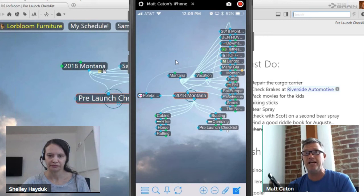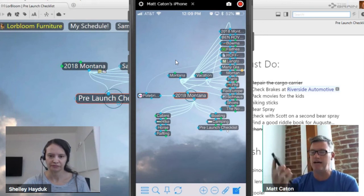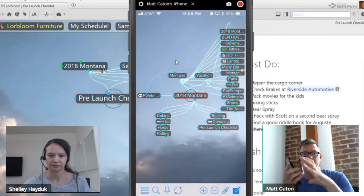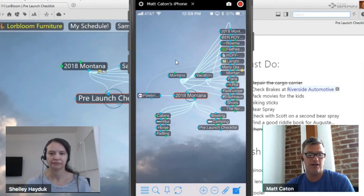Now that I've made these changes, again, if I want to see these on the desktop from the mobile device, I'll tap on the sync button and initiate the sync from my phone. So the changes you're doing on your phone are local on that device. Now I've synced those changes back up to the Brain cloud.